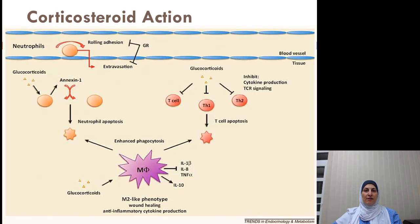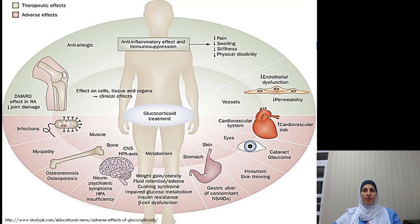So it acts at different stages of inflammation to reduce the inflammatory response. Actually, we do like steroids, and usually for any autoimmune or inflammatory condition, the doctor starts with steroid therapy for many reasons. The main one is its quick action. It acts immediately, and by immediately I mean that in 2-3 days we can get a big effect from the steroid therapy.